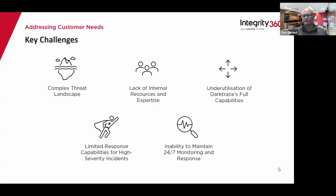And then underutilization of Darktrace's full capabilities. This is something we see quite often, where Darktrace is a premium product. And with that comes a premium price tag. So it is absolutely important that we harvest the full value of Darktrace. Darktrace is vast in its capabilities, and many admins miss this, or they miss delving deeper into the full benefit stack. And everybody has 1,000 things to do in a very short time every day, and that's what also adds to the complexity about not exploring the full value of Darktrace.